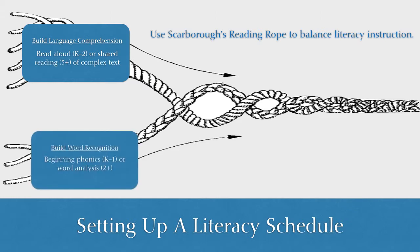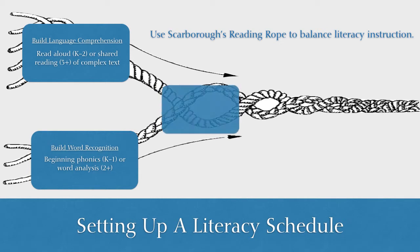Also include time for building word recognition. At kinder and 1st grade, this work will focus on basic phonics, while at 2nd grade and up, it will focus on word analysis. This routine can be attached to the vocabulary during read aloud. Finally, provide time for students to apply both language comprehension and word recognition when they read their own text.